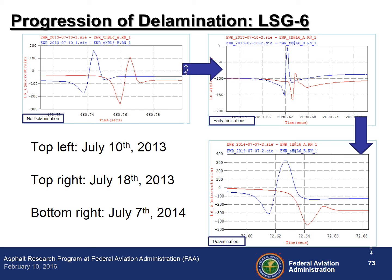Another thing, if you look at the finite element analysis, 2 to 3 inches is the depth where you see maximum shear stresses taking place in the pavement. As the previous speaker also showed in his analysis, there was a graph that showed very high tensile strains at 2-inch depth.